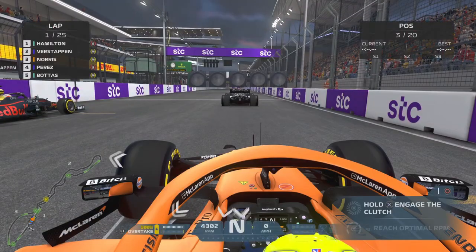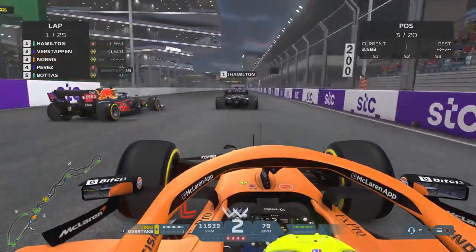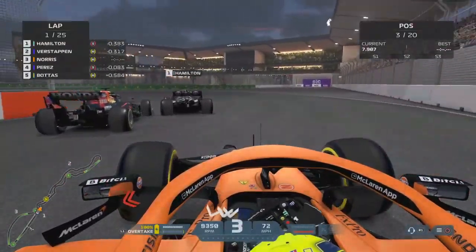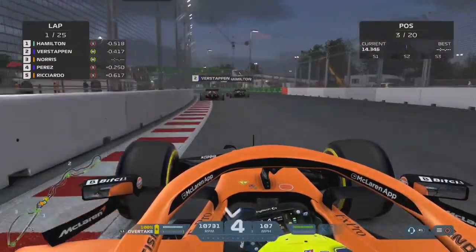Let's start this race. I'm pretty anxious. Gonna rev up the engine. Five lights are up. Here in Saudi Arabia, it's lights out, and away we go for the Saudi Arabian Grand Prix. Not a good jump compared to Perez. Well, let's see how well I do in the corner. Oh, made some contact with Perez, but I managed to stay ahead.